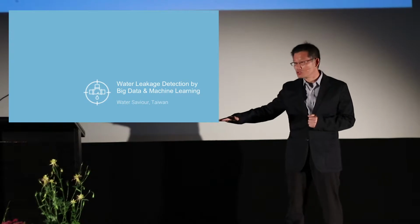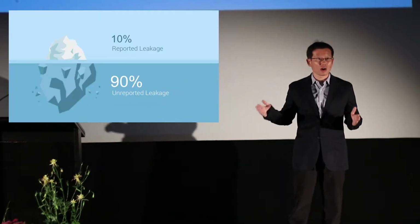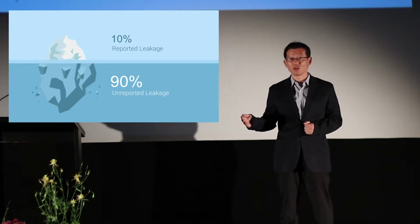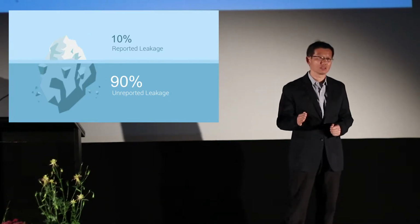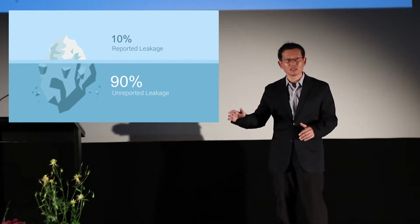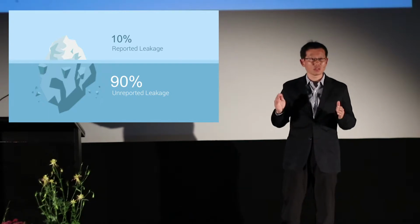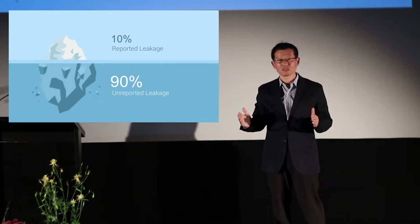When there is a leakage on the road, it's easy to see and report. However, reported leakages are only 10% of all leakages. 90% are unreported. They are not found and repaired until they burst. Can you imagine how much water will be wasted if we don't take action?